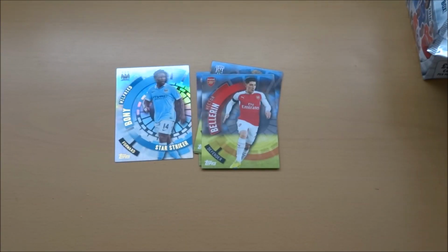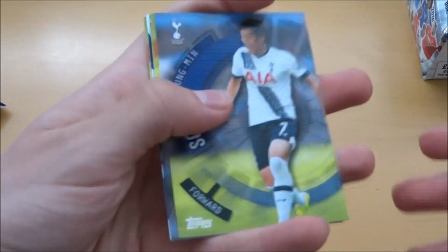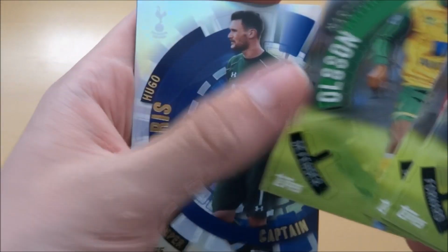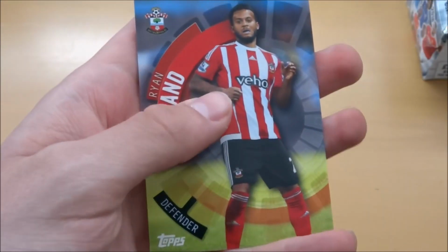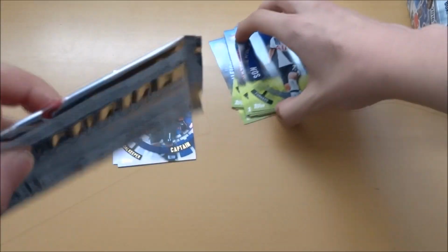Let's get into my first pack of this collection I've ever opened. Hopefully we can get some good memorabilia cards in this as well, guys. So we've got Son, Skrtel, Olsen, and Hugo Lloris, a captain card, which is nice. Olsen scored that fantastic goal against Newcastle last weekend. Then we've got Ryan Bertrand. Fantastic. I do like the foil cards. I think they look a bit more special than the classic ones.